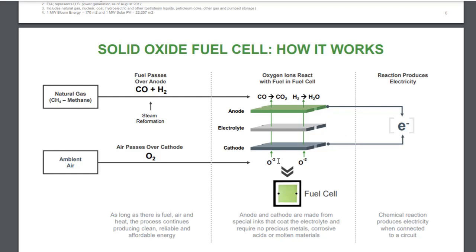We have a fuel cell built of an electrolyte in the middle, and then an anode and a cathode. And here you're sending in natural gas, or hydrogen when they're using that in the new products, with some air, and all of that produces electricity. So they don't really have a battery with stored electricity, but they have some biogas or natural gas or hydrogen stored, and they are sending this into the fuel cells, producing electricity, and then they can use that in the production.